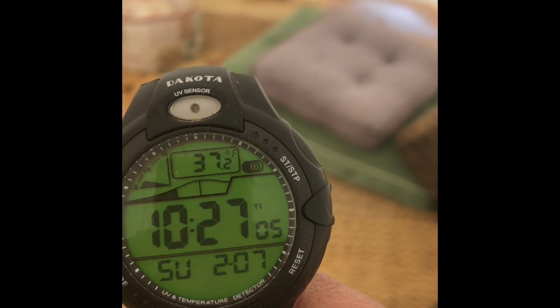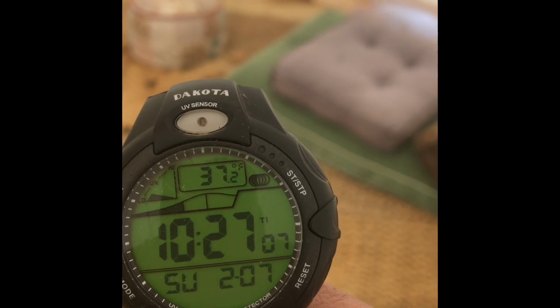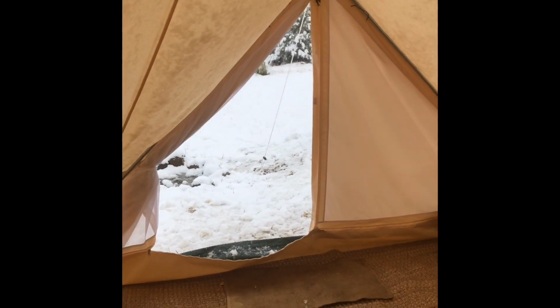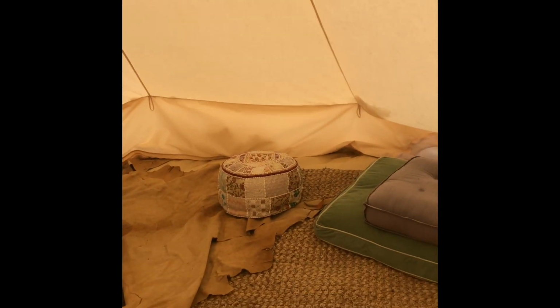And it feels warm in here. You can tell it's warmer in here. And that's with the door wide open. Well, half wide open. So I would say a success. It's doing all right. I'm going to keep working.